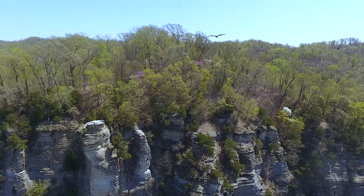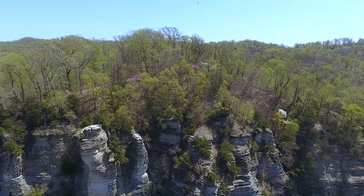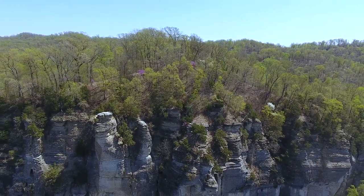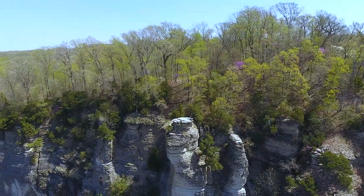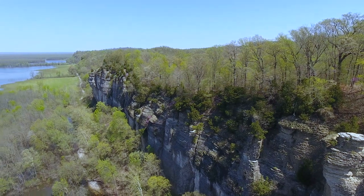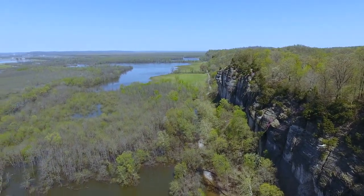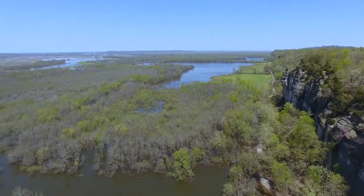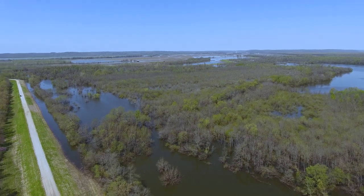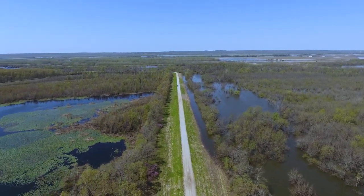These bluffs were formed long ago and began to take shape under the sea. Over time, the water began to recede and the awesome rock formations within the bluffs were carved out from the relentless forces of wind and water erosion. The swampland on the opposite side of the road was formed when the Big Muddy River became channelized between levees as it flowed into the Mississippi River. This perfect storm of geological events created what is now the ideal habitat for all sorts of plant and animal species that inhabit the area.